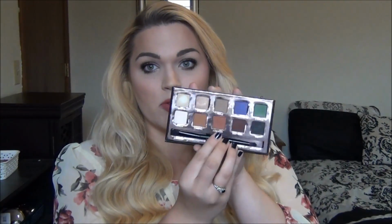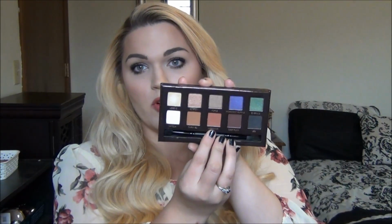I love the color Morocco, this really beautiful matte terracotta color. I love Glisten, which is a beautiful rose gold. I love Deep Plum. What else do I love? I love everything. Everything is amazing. Caramel is the most beautiful blending color. If you're a fan of warm eyes, this would have been a great palette.